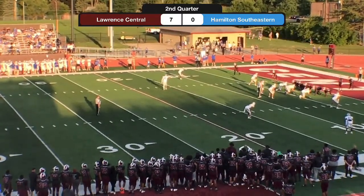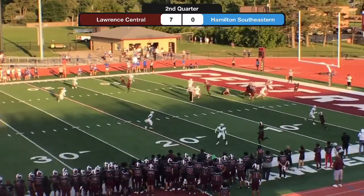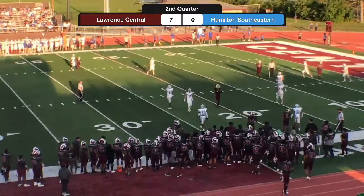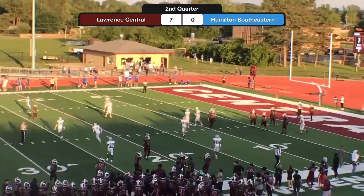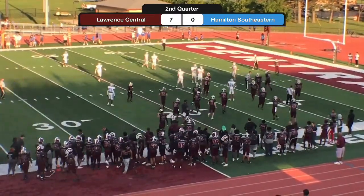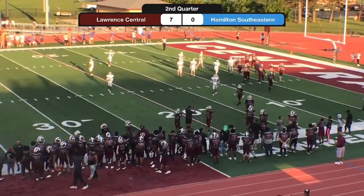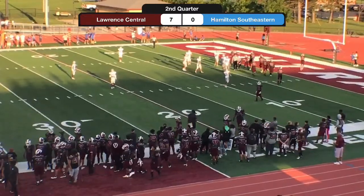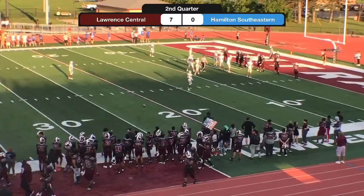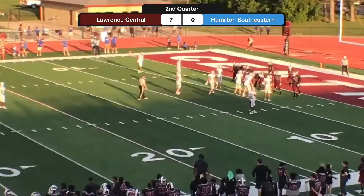Bryson Luter, Ahmed Duff in the backfield. Snaps the ball, scrambles, looks to the left side, throws it out. And so now we'll see the punt team on this 4th down opportunity here. We'll see what this HSE defense can do.